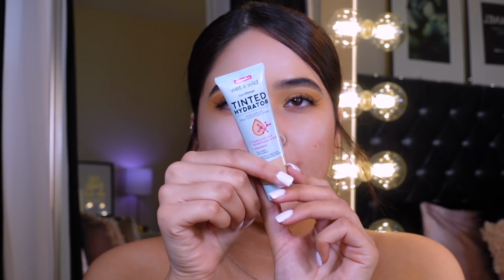The shade range is horrible, you guys. It only has 8 shades, which is horrible. Especially, look at this. Medium deep is completely sold out when I'm looking at it. I got medium tan and tan medium deep. So I'm gonna go ahead and swatch it for you guys. So this is the applicator. Very pretty applicator. I just do not like the shade range.